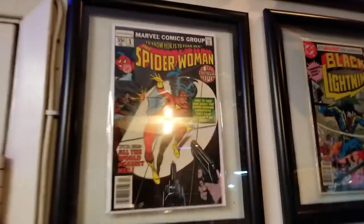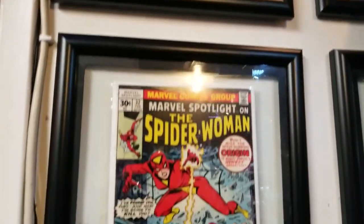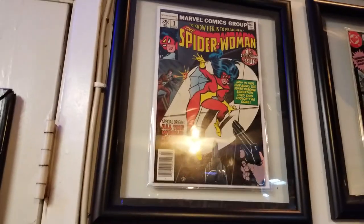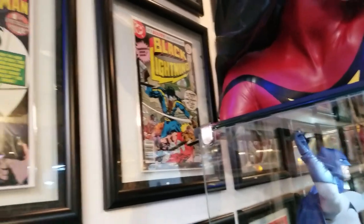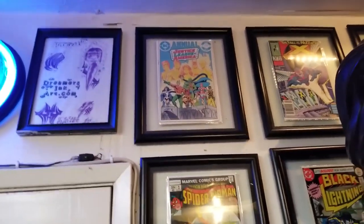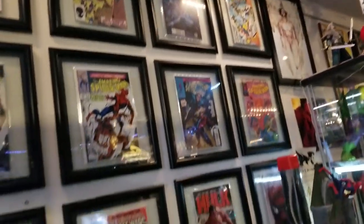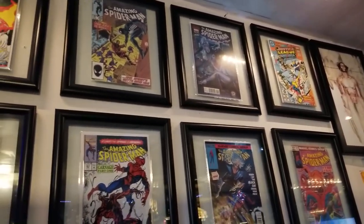course, Spider-Woman. So Spider-Man number one, and then Spider-Woman first appearance. That's not her first appearance, folks. This is the first appearance. Let's see if we got Black Lightning back there. First appearance. Ooh, Vibe from the CW show, from The Flash. And those are all first appearance covers. And those are some of the extras I got from Stan Lee's company for Christmas 2 years ago.